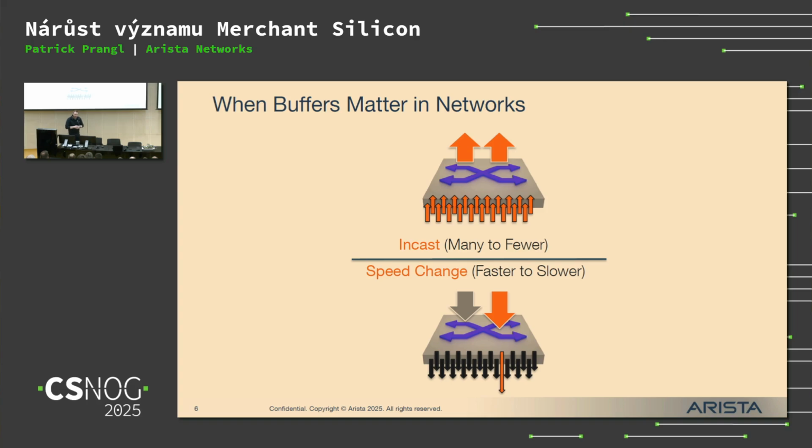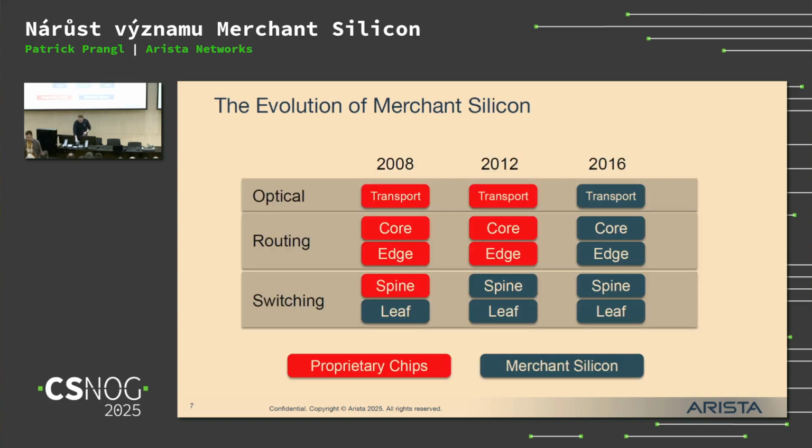There are some other use cases as well, like storage networks. Storage tends to have the attitude, if I have 100G interfaces, I use 100G. So you need to cope with that in the networks. But typically, if I talk data center, if I have my compute stuff, I don't need that many buffers.